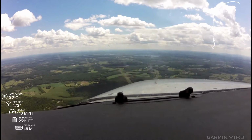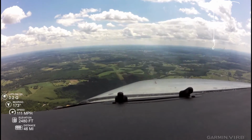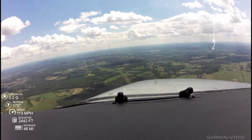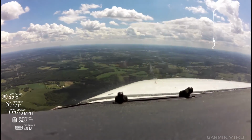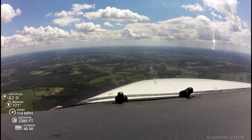Culpepper traffic, Skyventures 222, about 6 miles north, inbound runway 22. A correction for inbound runway 04.